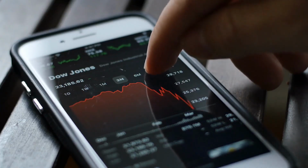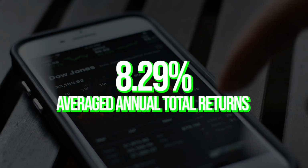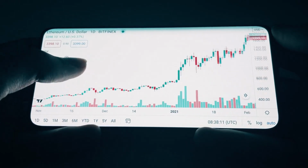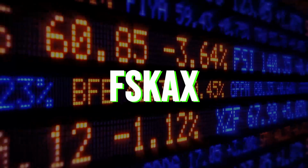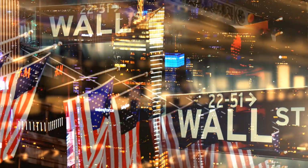Since its inception in 1997, the fund has averaged annual total returns of 8.29%. Prior to the introduction of FZROX, it was Fidelity's original total market index fund. And FSKAX does exactly what its name suggests. It invests in the entire US stock market, basically any stock based in the US.